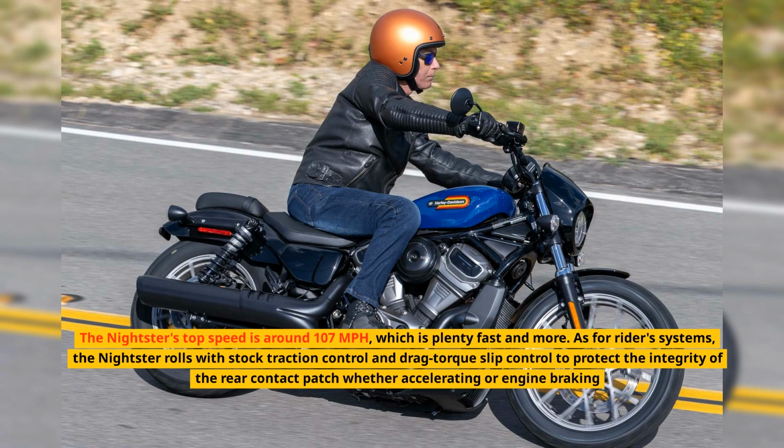As for rider systems, the Nightster rolls with stock traction control and drag torque slip control to protect the integrity of the rear contact patch whether accelerating or engine braking.